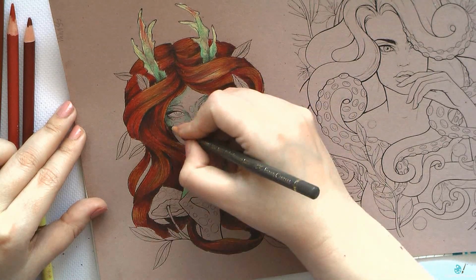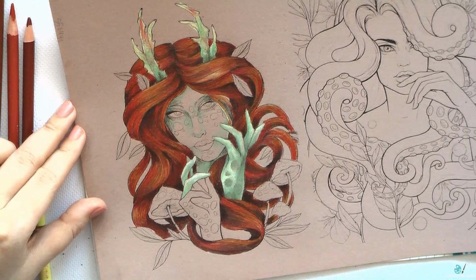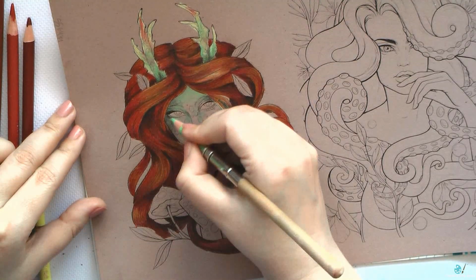I hope that you will enjoy the finish of this green but very beautiful lady. Again, look at Annie's art. She is a very promising author of coloring books.